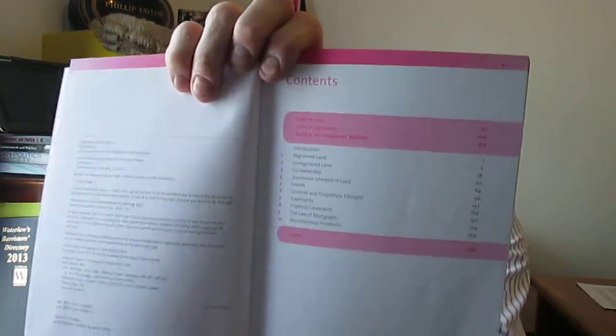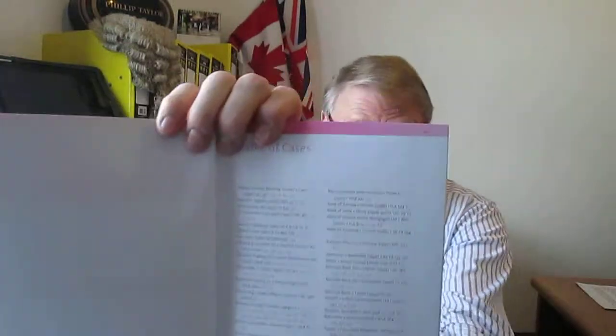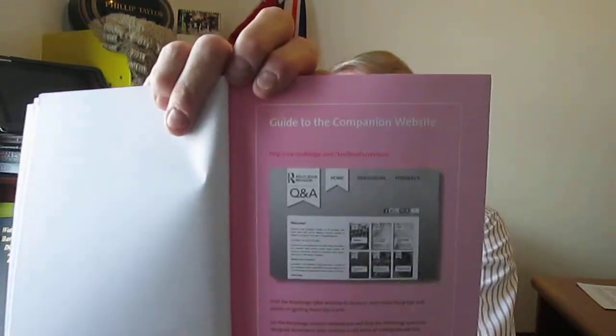Now, the book itself is part of this Routledge Q&A series. Let me run through it and show you what's in it. That's the first page, which sets out the various Q&A books. Then that's the actual front bit. There are 10 topic areas which are covered in land law, really trying to reflect the sort of questions you might get. Then you've got the tables of cases, then statutes. Then you go to this bit, which is important, the guide to the companion website.